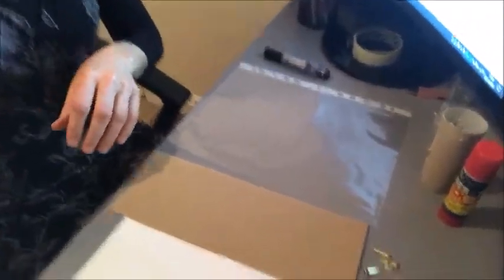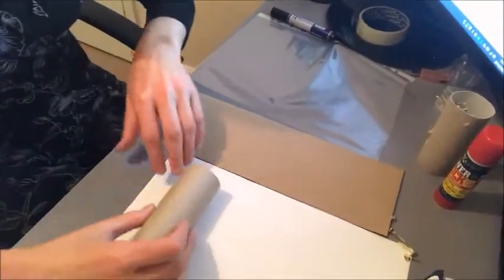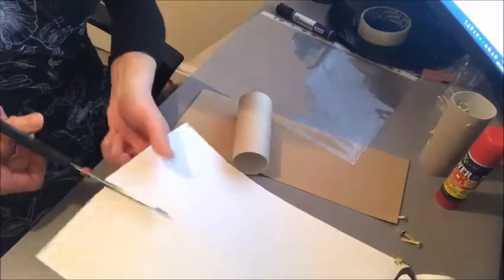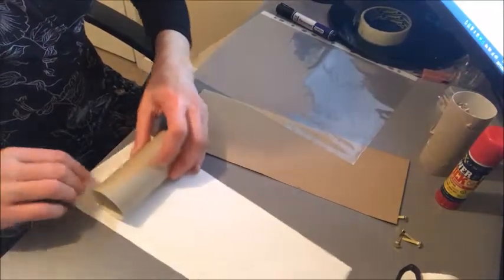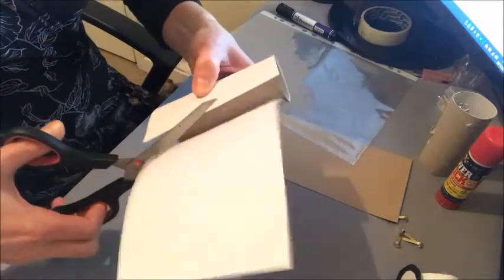So all you're going to do is, starting with your piece of white paper, take a cardboard roll and you're just going to cut the piece of white paper so it's the same size. And this is going to be your racing car design, and you're just going to roll it and find out kind of what size that needs to be.